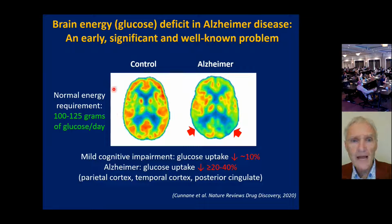So these are PET scans of fluorodeoxyglucose uptake, so glucose metabolism in the brain, and they can be used to calculate that the brain is consuming about 100 to 125 grams of glucose per day. In Alzheimer's disease, these cross-sectional scans show the parietal lobe with the arrows where there's a definite decrease in glucose uptake. At the early stage of Alzheimer's disease, the first objective stage of Alzheimer's is called mild cognitive impairment.